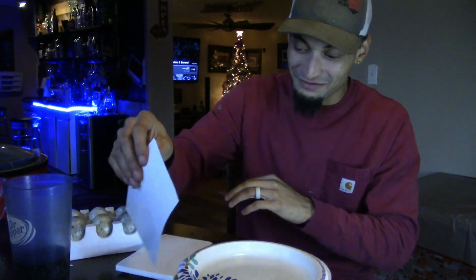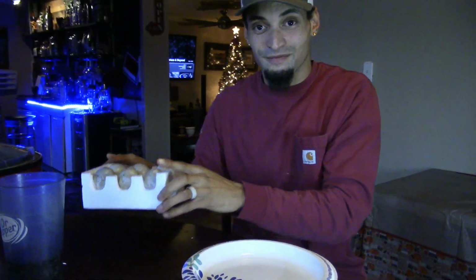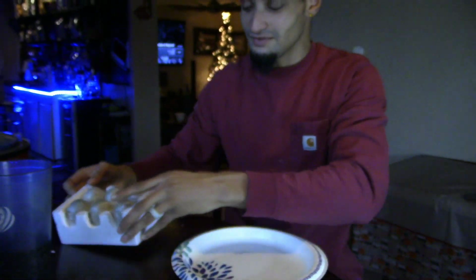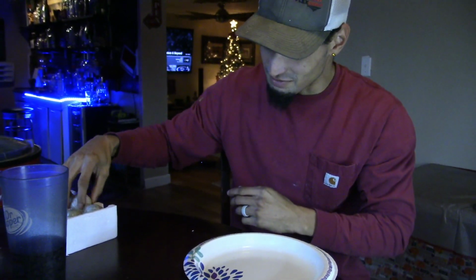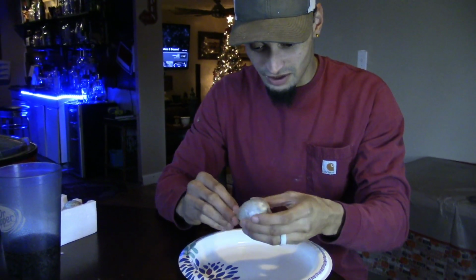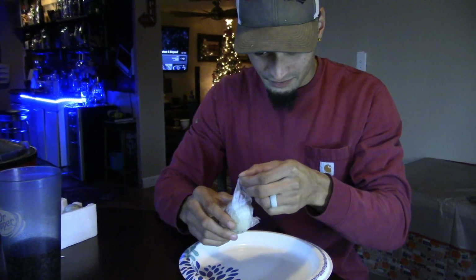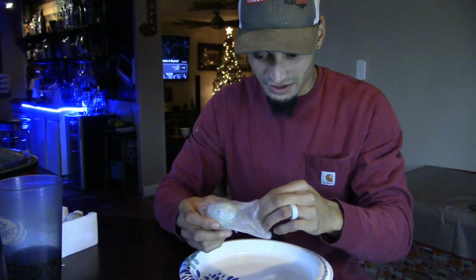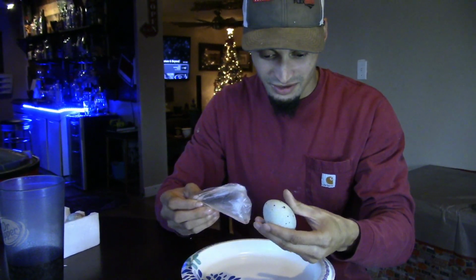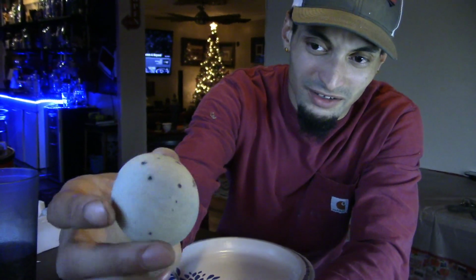Right off the bat, it stinks. Smell that. This is how they look. They got polka dots all on them. This is gonna be rough. Wish we could show you how they smell. Yeah, it's bad. Like, who thinks to do this? It's so gross. It's not shiny at all. It's just dull with specks on it.